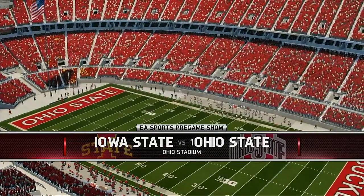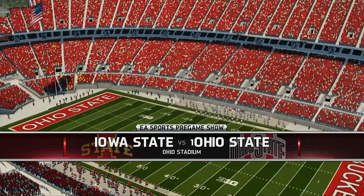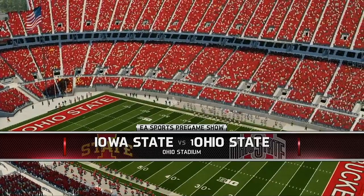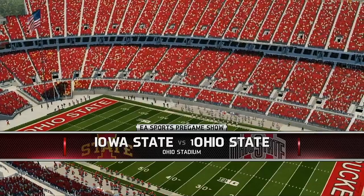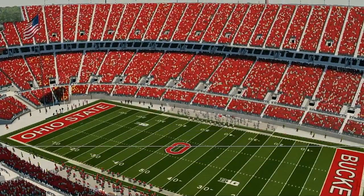Are gathered here at Ohio Stadium on Woody Hayes Drive in Columbus. And now let's head down to the coin toss. It's brought to you by Coke Zero. Real Coca-Cola taste and zero calories. Enjoy everything.